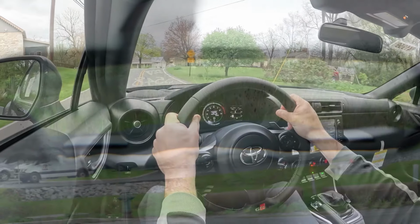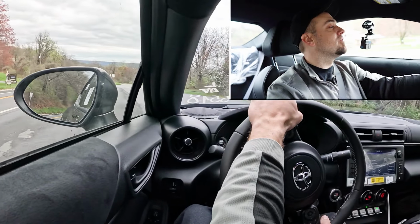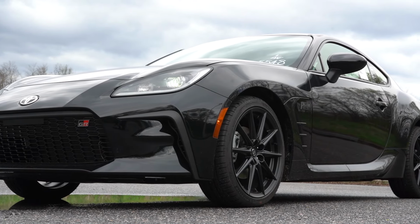Touching on rear visibility, I can see 100% perfectly fine out the back, so you're not going to have any issues with that. But that pretty much rounds out the performance segment of this review, guys. Let's go ahead and take a look at the exterior of our brand new 2024 Toyota GR86.